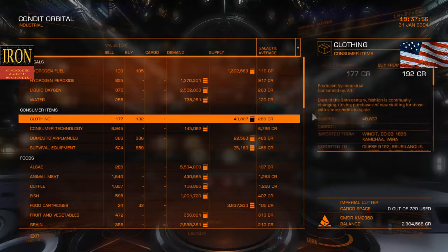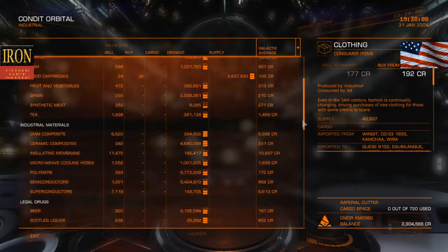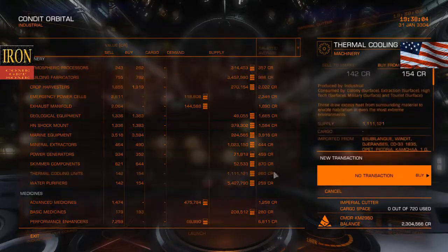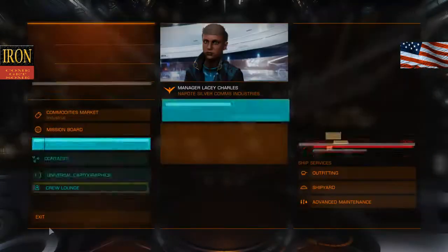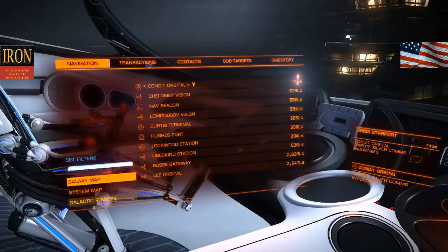Okay, thermal cooling units. I don't even know where they're at. I never buy them things. They're so cheap anyway. This ain't gonna make us nothing, but it will get our totals up as far as cargo coming in. The closest is right there. Everything else is like 80 light years away, like 6 jumps. I ain't doing all that. You don't have time for that.